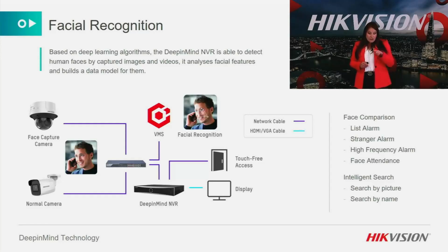So how does our DeepinMind NVR know what a face is? Well, you can see on this image on the slide, there are white pinpoints on this gentleman's face, and it's these key facial features that build up a data model for what a face looks like, and the NVR then uses this learned model data to detect and capture faces through images and videos, and it can start to do some really smart things for you.